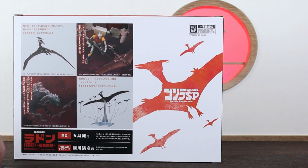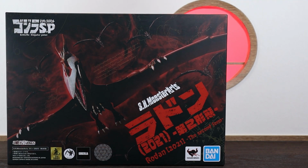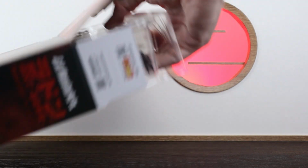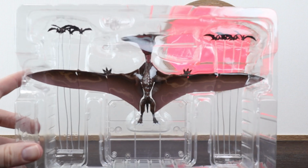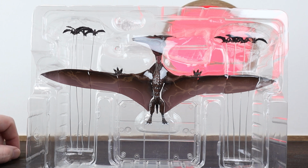Now I do have the Ultimate and Jet Jaguar off to the side here, which we'll have a look at next to him a little bit later in the video for a size comparison. Anyway, let's just pop him out of his box and we can see what he does come with. His packaging balances up pretty well.